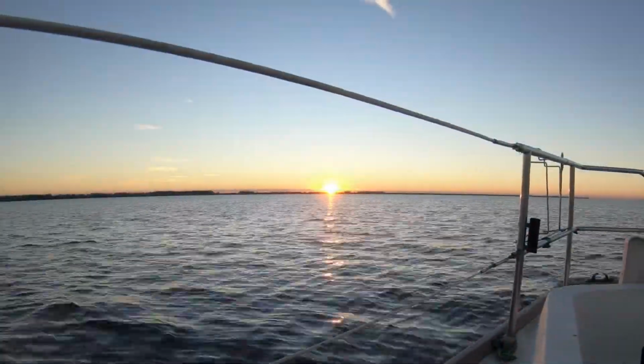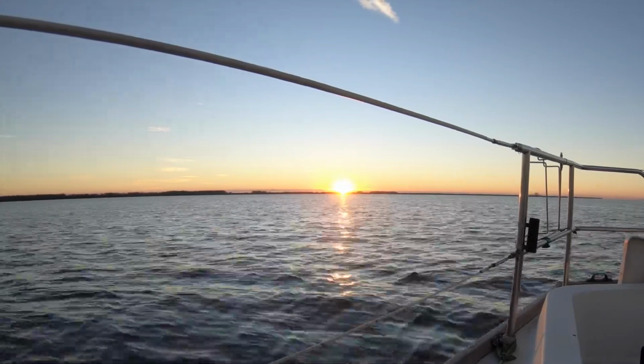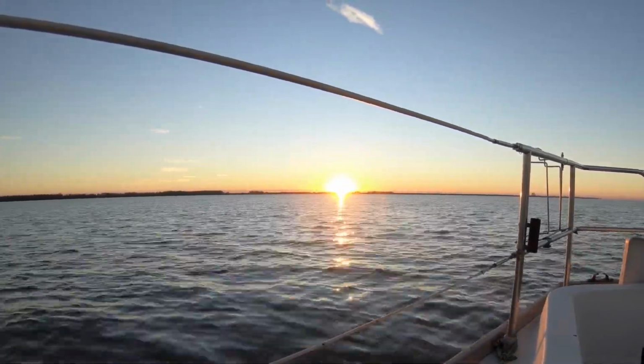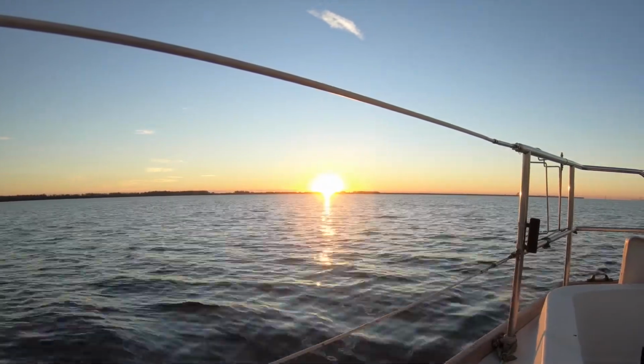As the sun came up in our beautiful, peaceful anchorage just south of Sebastian, we were the only boat in sight with such a spectacular, calm day ahead of us.